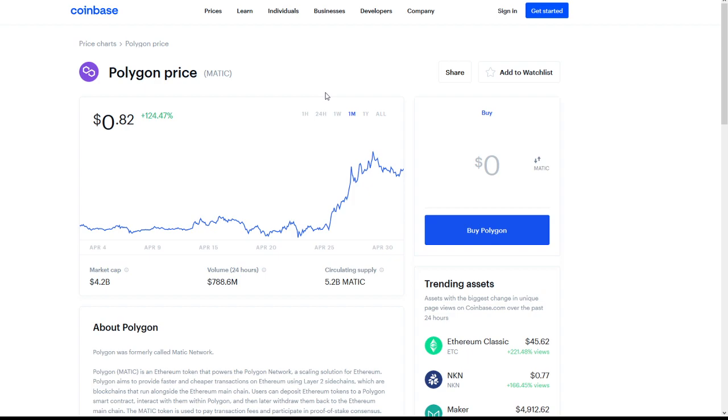If we could get to about a $3 to $5 range, I think a lot of people would be happy with that. I'd say $3 to $5 is my price point, $4 being right in the middle, probably a good price target for us Polygon holders. So that is going to be my price predictions today for May, June, and 2021.